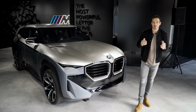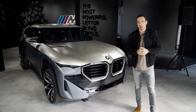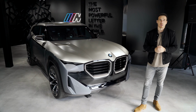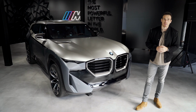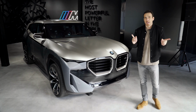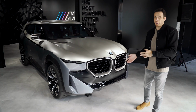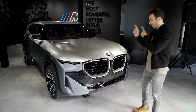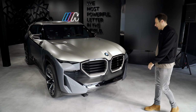But we just had a chance to see the brand new BMW XM, and we had a chat with Frank Vermeil, the BMW M CEO, and with Marcus Zuring, the head of design for the M brand. But now it's time for me to give you an overview of the car once again, maybe touch on some of the things that we haven't before. So let's kick it off and start with the front end.